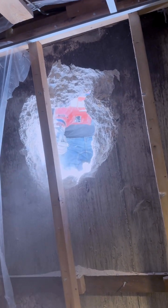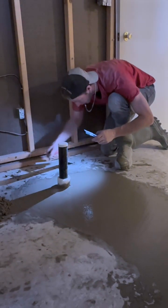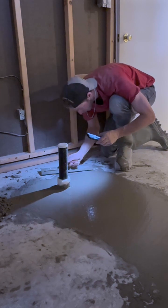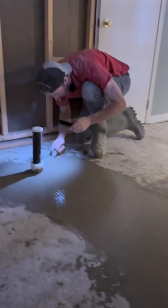And then we had an absolute nightmare of a time getting this window out. The slab was just a bit thicker than we thought, and some of the tools we wanted were unavailable. So, fun stuff. So smooth.